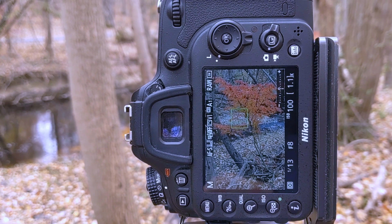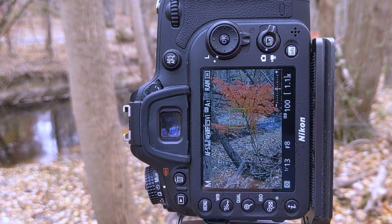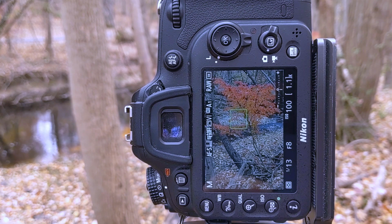And another thing I like about it as well is that the tree is sort of bending over, so it makes it a little bit nicer. So I've got the bottom of the tree to the right of the frame, and then the leaves to the top and to the left. So this is going to be really pretty. I'm excited that I moved around and found this vantage point.